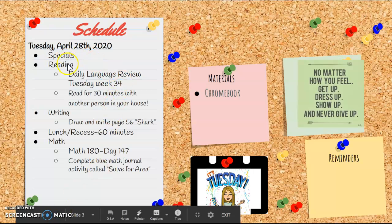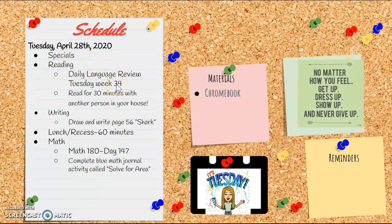So today we have specials, reading. You're doing daily language review, week 34. Reading with someone else in your house for 30 minutes. Try to pick someone new. You're drawing and writing about a shark on page 56. Try and make that informational. See what information you can find either on Brain Pop or Discovery Ed about sharks and make that factual.